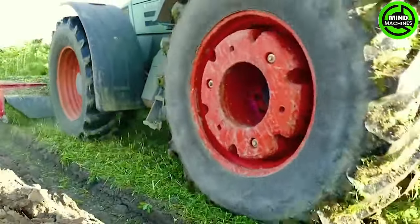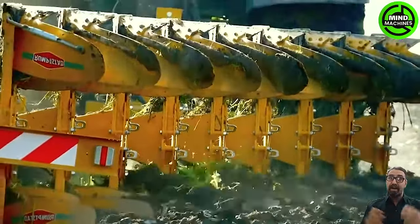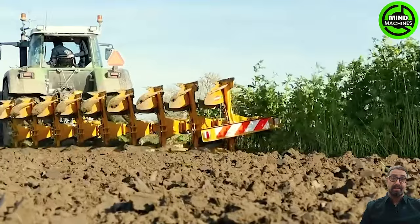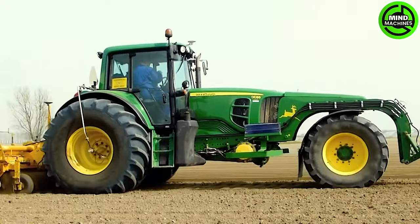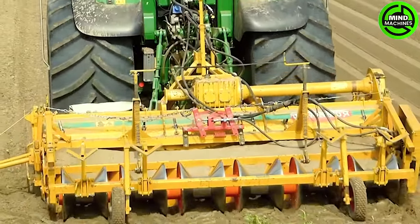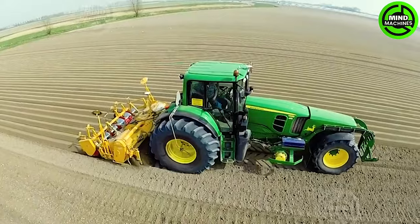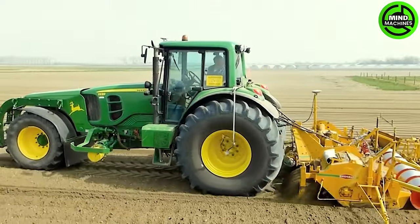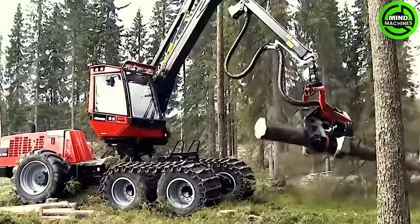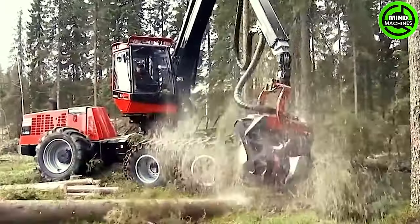This machine, both shredding trees and plowing the land simultaneously, operates with incredible efficiency and tidiness. This soil bed shaper, shaping the land after thorough plowing, is a true precision instrument for farming. This tree-cutting machine swiftly transforms trees into manageable logs, a marvel of efficiency.